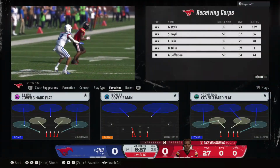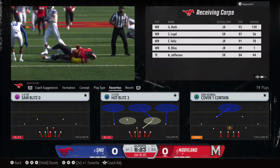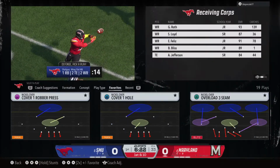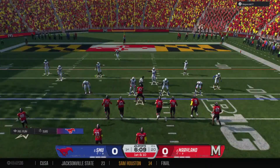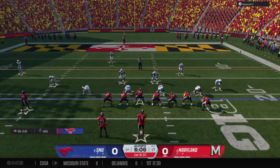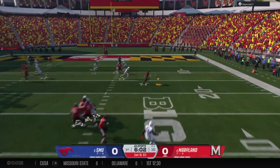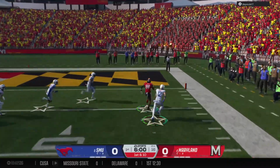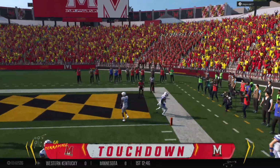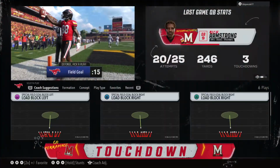Tackle made after a big gain. Ball moves to the 21. Love the aggressive approach here by the play caller. First drive of the game, why not? Vertical passing game is on fire, picking up big gains. Looking to throw yet again. Goes to his right side there for the completion. Touchdown, Terrapins. Strong game by this quarterback.